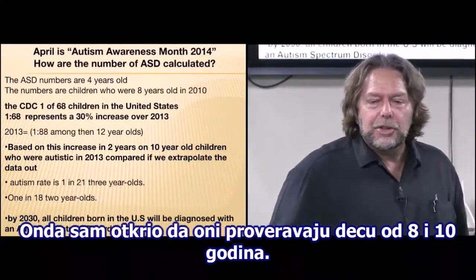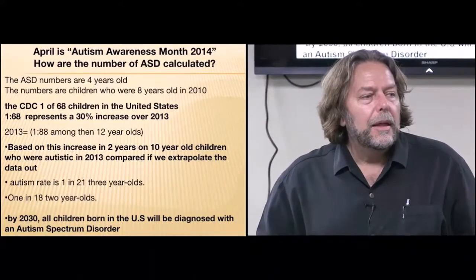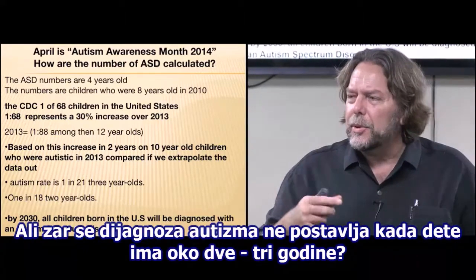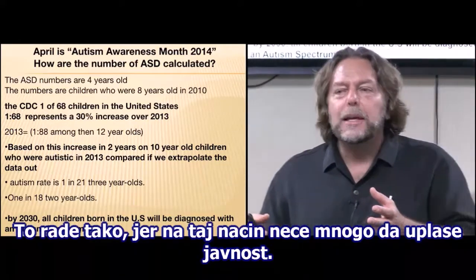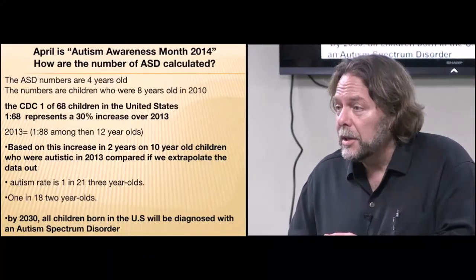So then I find out they're checking 8 and 10-year-olds. And I'm thinking, well, isn't autism diagnosed around 2 and 3 years old? So why are they checking 10-year-old kids, 10 and 12-year-old kids, and 8-year-old kids? And you find out it's because this way you don't scare the public as much.